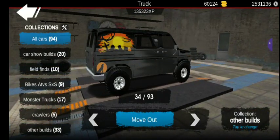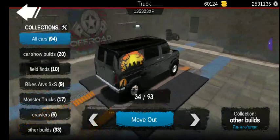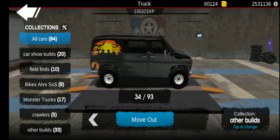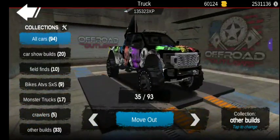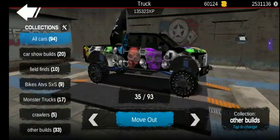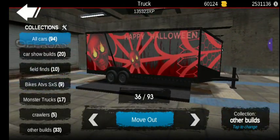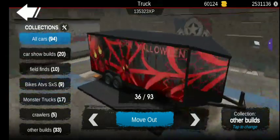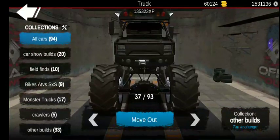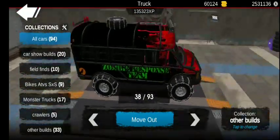Then we got a Halloween van, which I am very proud of. It just worked out very well. Then we got Skull Truck, which also I am very proud about. Turned out pretty well. Got the Happy Halloween. All of these right now are from the Halloween event. We got the Halloween trailer. Then we got a Halloween bus. Another Halloween bus.